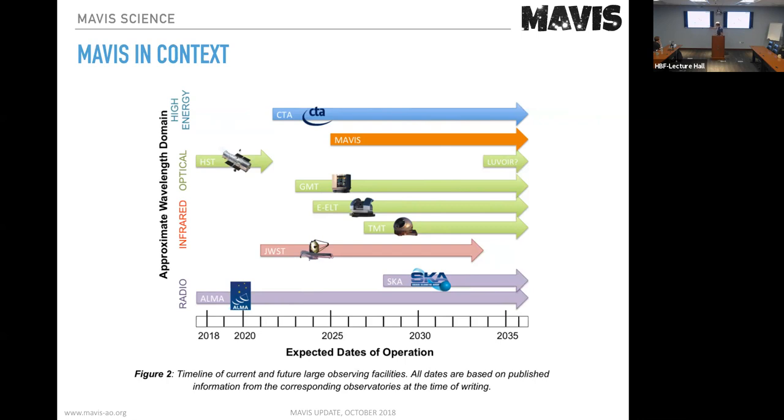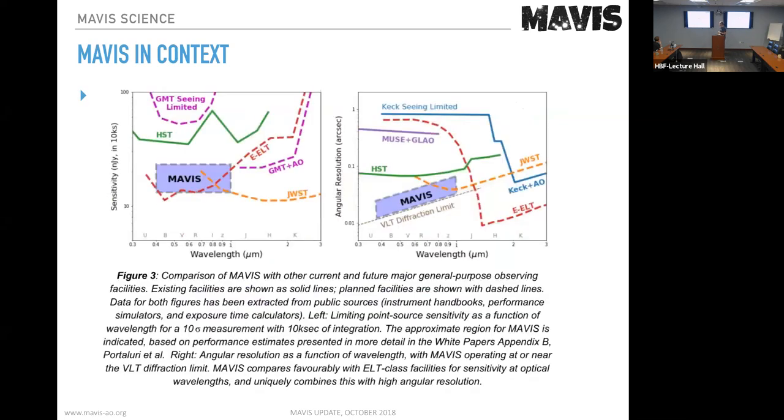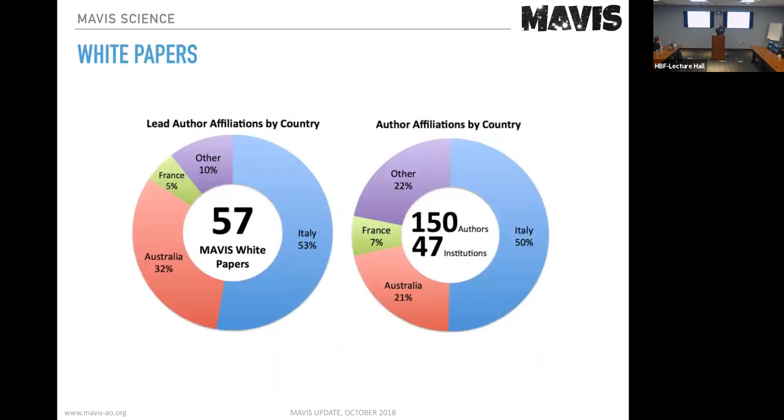So, okay, there's all this work, maybe some context, in context with other facilities. You see that it's more or less in sync with the first light of the ELTs. It is also very much parallel with the GMT. It is going to provide, hopefully, that's the goal, the capability that HST is providing right now, but in the future with a slightly larger, higher angular resolution. It fills up a domain of sensitivity, wavelength and angular resolution that is not really filled right now. So it's also interesting in that context.